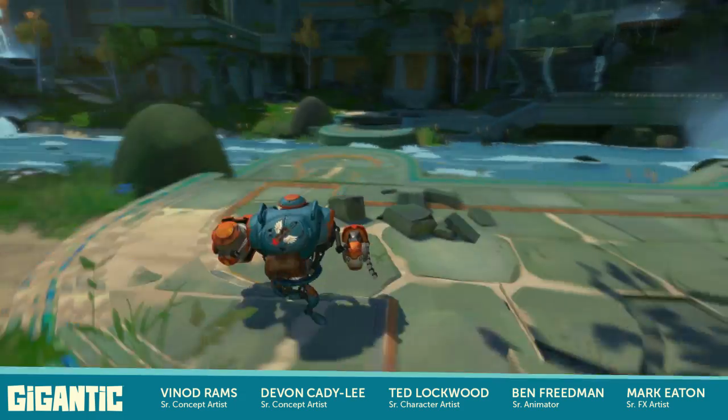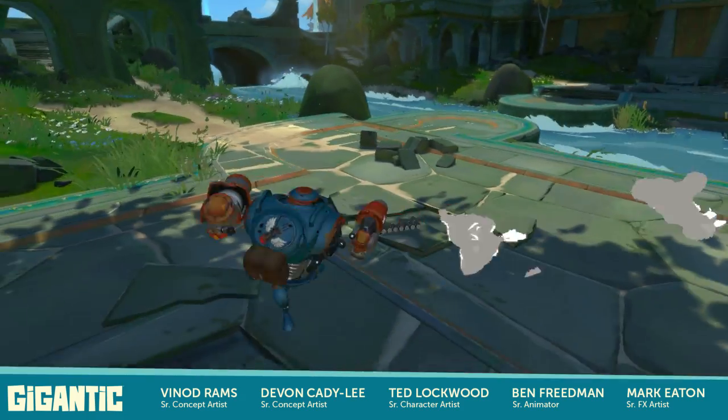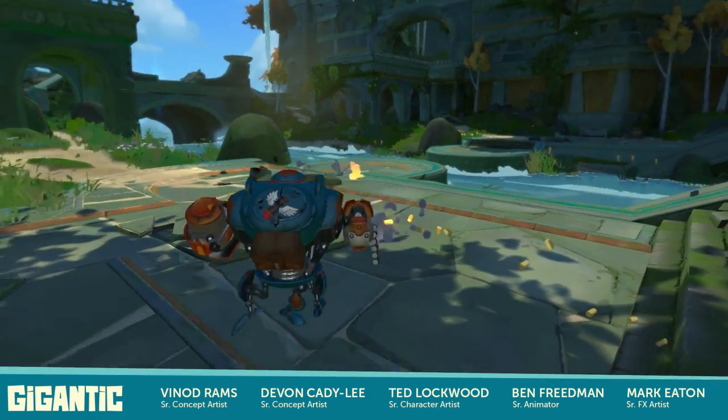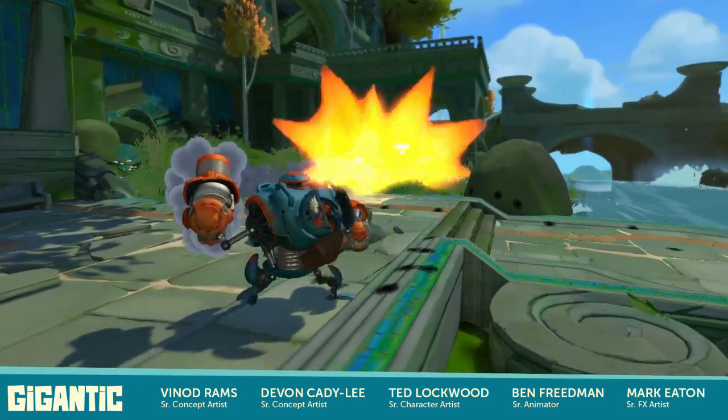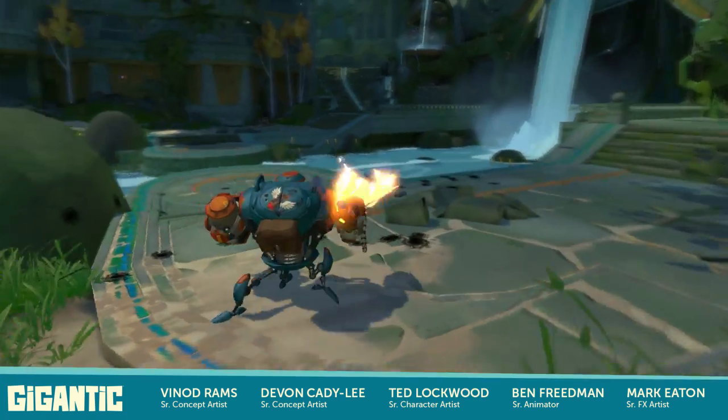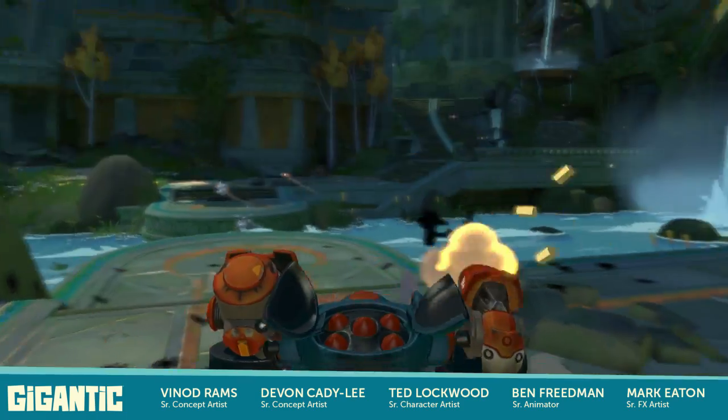And you can see a direct correlation from that one prototype animation that we showed you of him unloading on that wall. And the thing that's not even represented in this is when he turns into a turret, and those rockets start firing. Yeah, as well. It's not in this animation.